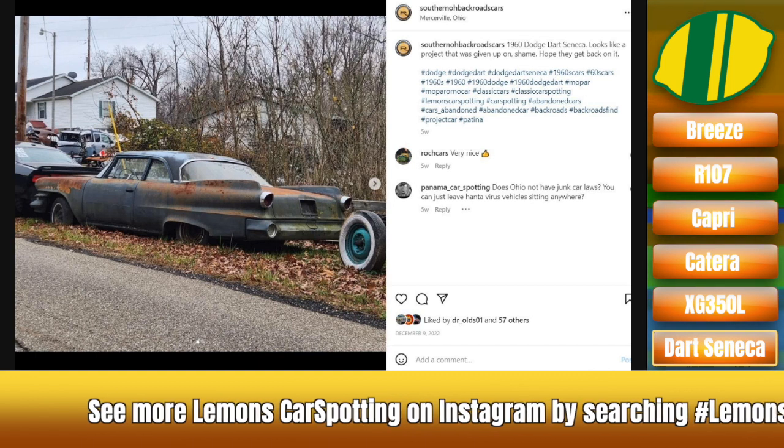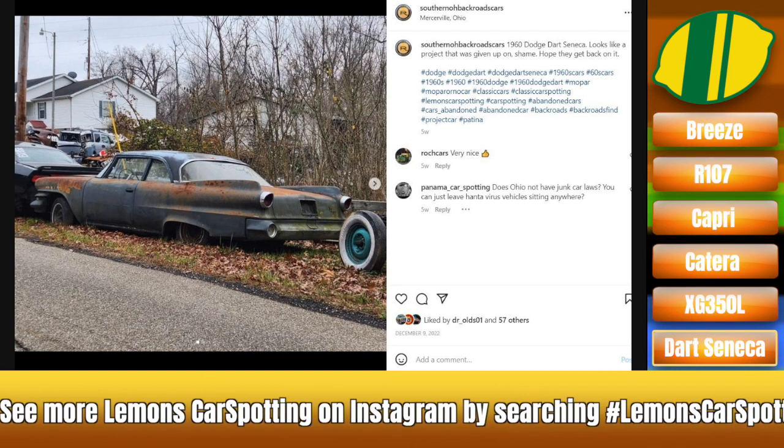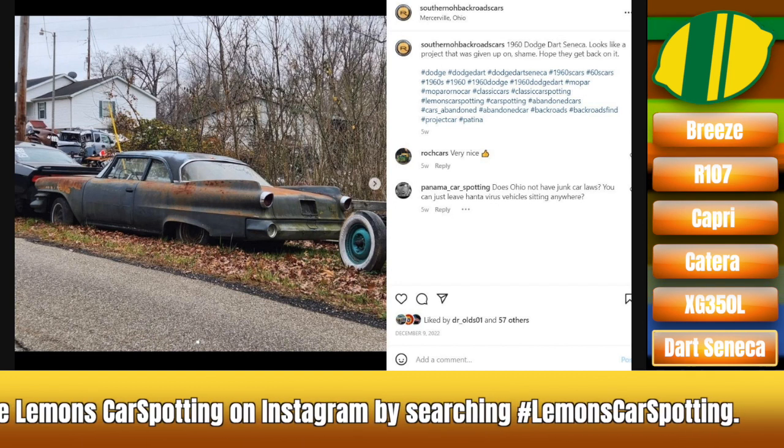Whatever it is, put any motor in it and bring it to Lemons. Doesn't matter what it is. That's a slam dunk. Everything like this looks amazing on a road racing track. Yep, I agree. I cheated and read the comments. It's a 1960 Dodge Dart Seneca.